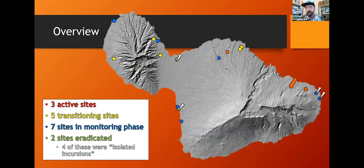So reviewing back to this map, now that you know what all this means, you can see with 3 active sites out of 17 instances, things are going pretty well for Maui. We've got little fire ants on the run for the most part. We've got a couple of problems that we're dealing with, but it's working, and that's great news for Maui. One thing that is a question is this big infestation in Nahiku. Now, this is a much larger and different infestation than any of the other sites.